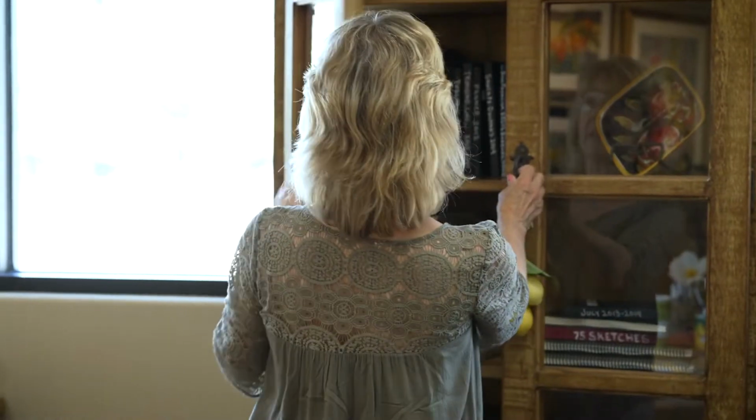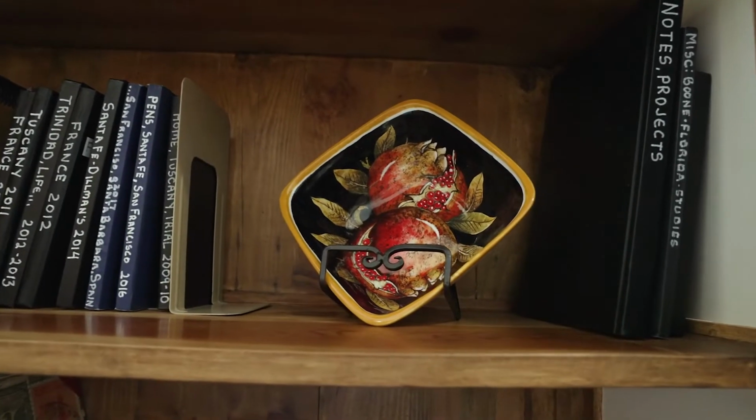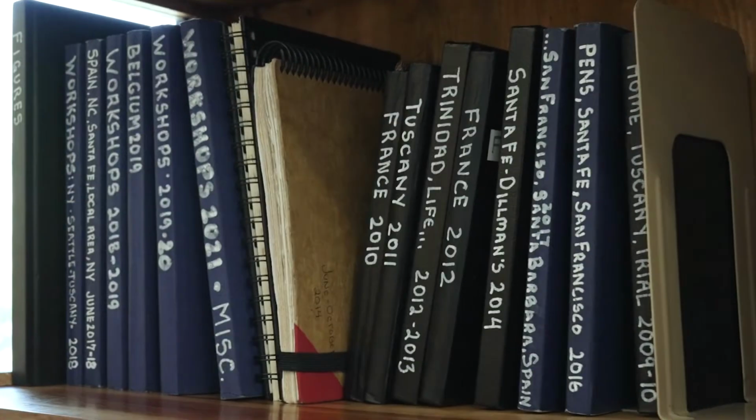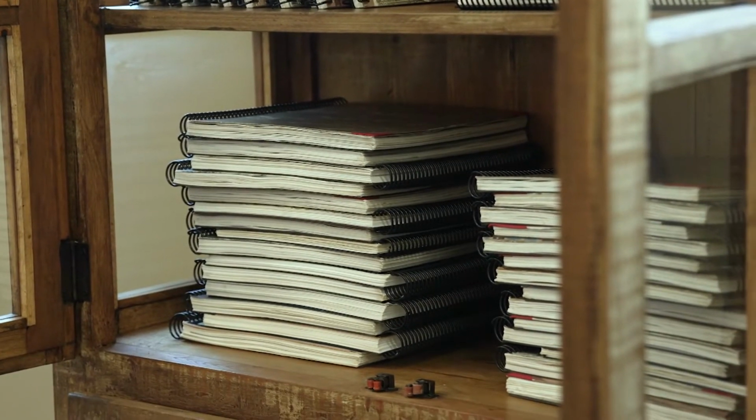To the left of my desk over here is where I keep the cupboard that has all my illustrated journals and sketchbooks. Travels from the last 20, 25 years. So whether it's been everyday life or an adventure to a distant land or a nearby garden, everything that's important to me, personal aspects of my life are captured in here. That's why they're in a cupboard.